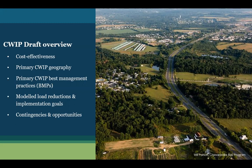The modeling helps us understand the level of implementation needed to achieve the nitrogen reduction goals outlined in the CWIP. And the draft describes contingencies if implementation of the primary CWIP strategy is not sufficiently meeting the goals within the stated timeline.